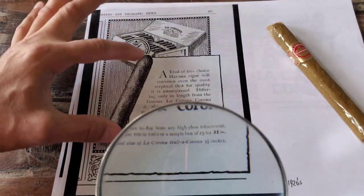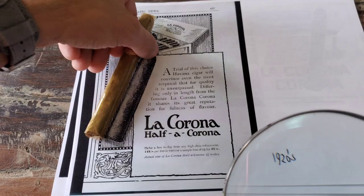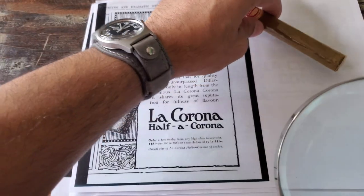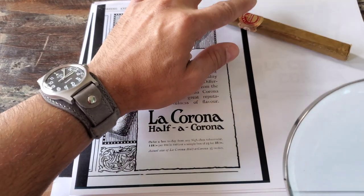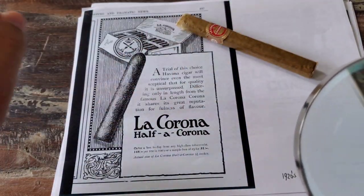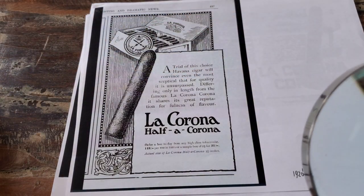Actual taste, actual size of La Corona Half a Corona, 3 1/8 inches. So this is the actual size. Obviously, that is not the cigar that I have here. This is the Corona, the famous La Corona.